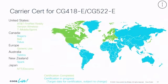So certification in progress, does it mean it won't work at all? No, it will work. It's just a matter of if the service provider wants to tweak the firmware in any direction. So the generic use is available and to use all around the world. It's just a matter of if the service provider is large enough to actually provide certification for it.